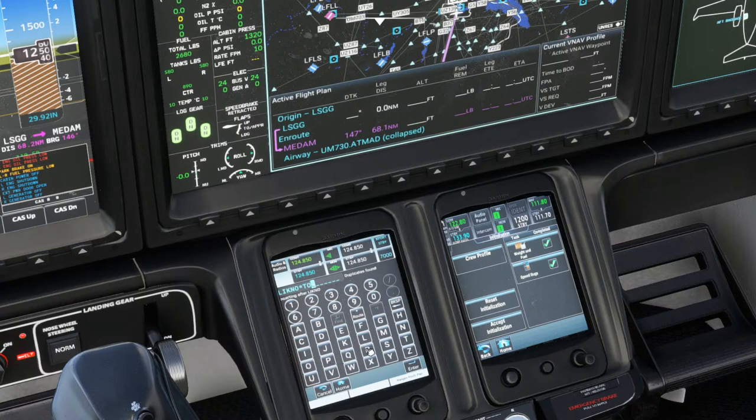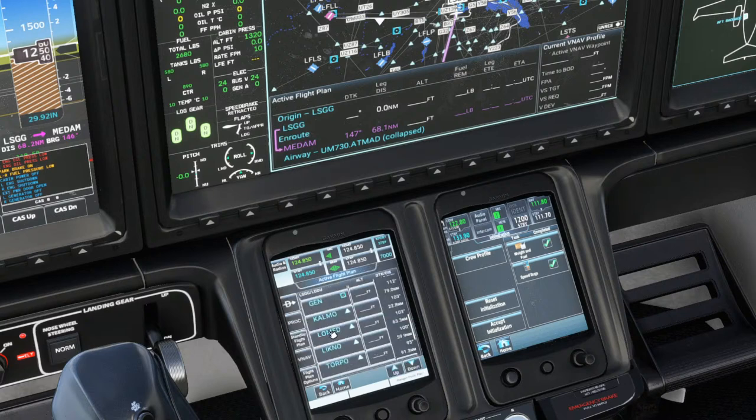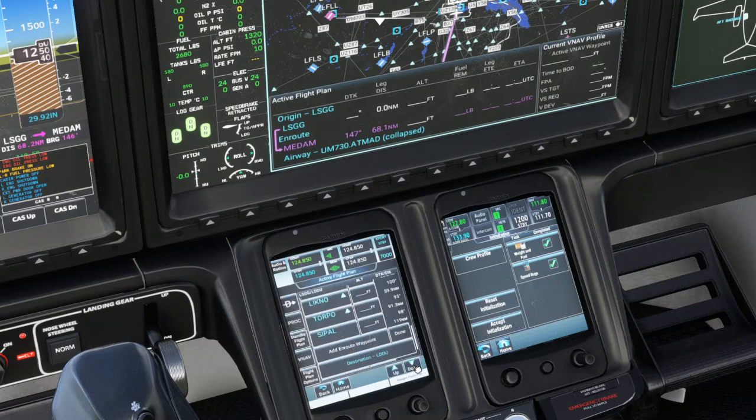Otherwise, you can start up the battery and start up the engines in about half a minute, so it's really, really quick. You will see in a second, SIPO. Croatia, yep.